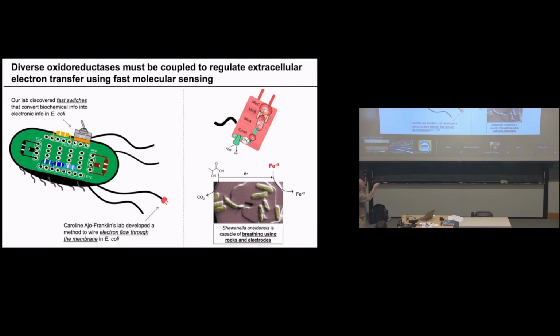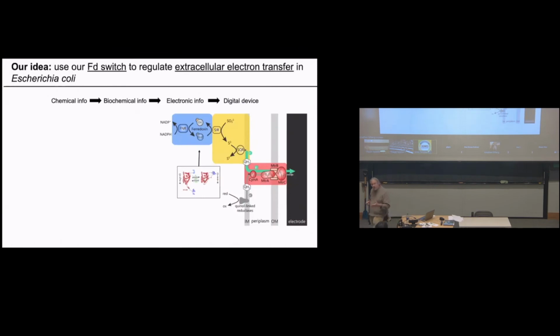So Moshe had a poster on these MTR proteins that are a literal wire through the membrane of gram-negatives like Shewanella. And they allow these microbes to deliver electrons from their cytosolic metabolism to extracellular metals or even an electrode. And so the idea was to build a synthetic electron transfer pathway. So this is all proteins. We're not building DNA transcriptional circuits here. This is make a bunch of proteins and try to build regulation into those proteins for sensing.